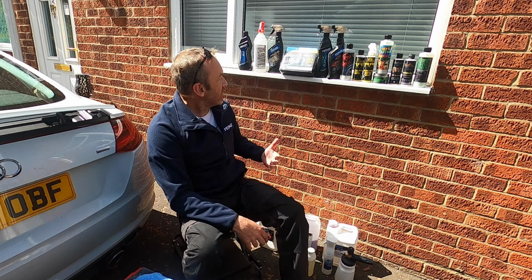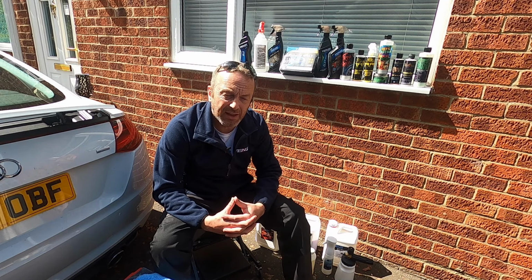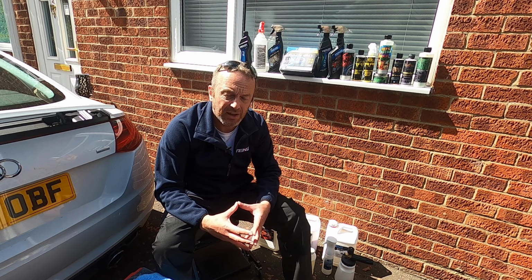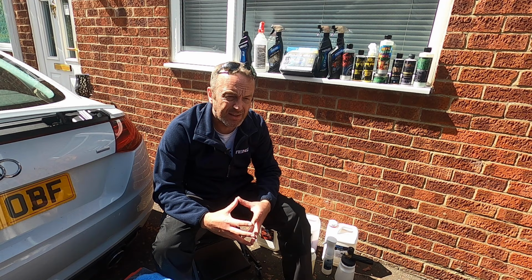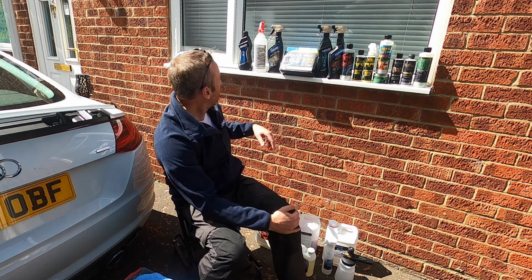The next range they do, I've just got a quick selection, is Tenzi. They're a Polish brand, and they do some high performance, very affordable products. They've got their more domestic commercial line, and they've got a pro detailing line as well. I love the pro detailing line. I think it's super potent, well presented, well marketed products that do what they say on the tin.